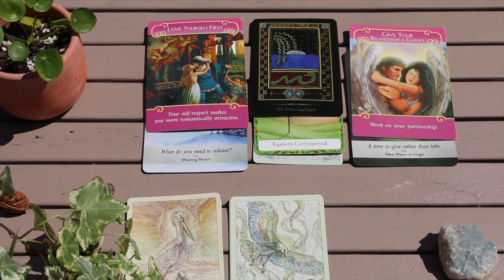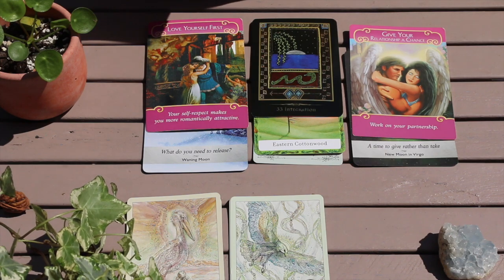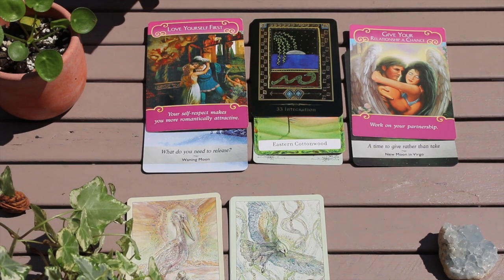Let's have a look at the Eastern cottonwood. I don't know why I forgot to keep the booklet handy on the side, but here we go. So let's have a look at the index. Eastern cottonwood, there you go, 60.